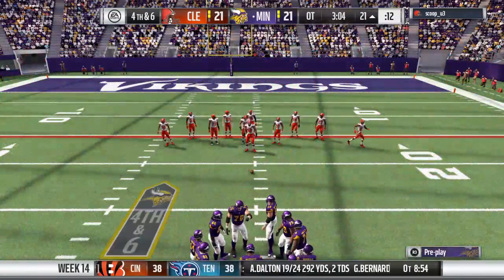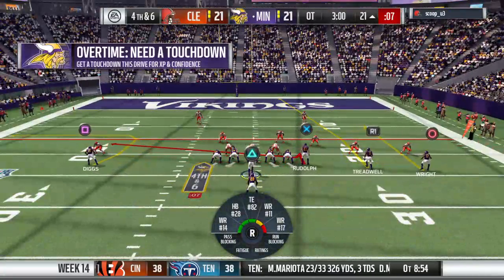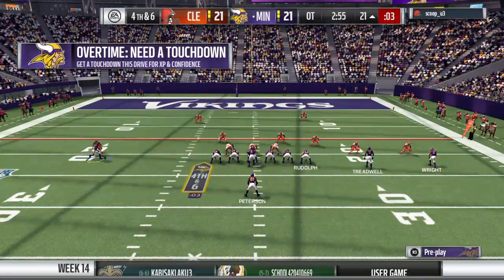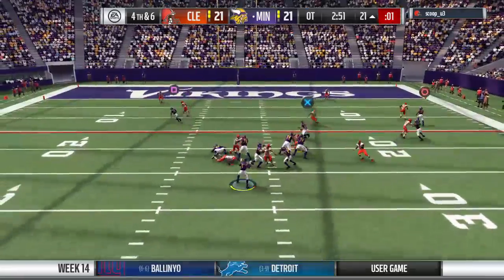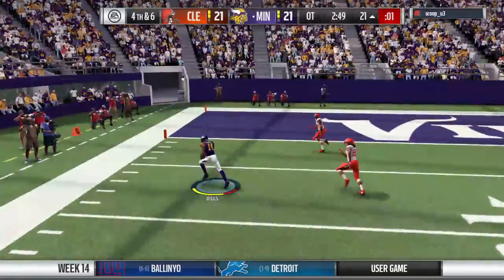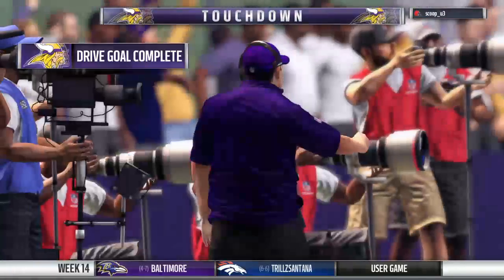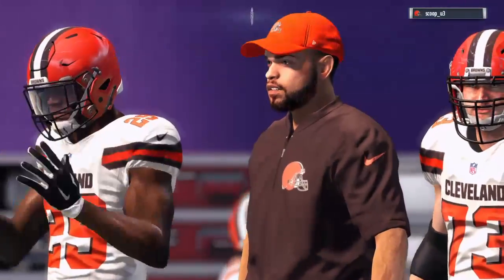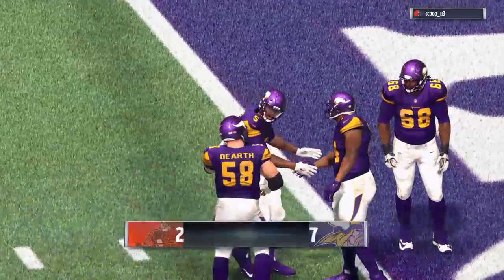So a big move here, playing to win in overtime. They're going to go for it on 4th down. The play clock's running down. 4th down, they're going. Bridgewater. And he's got his favorite target yet again. It's complete. And he will score. Touchdown, Vikings. So the game-winning touchdown came through the air in overtime.